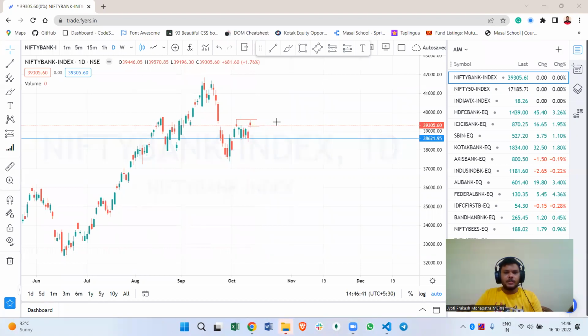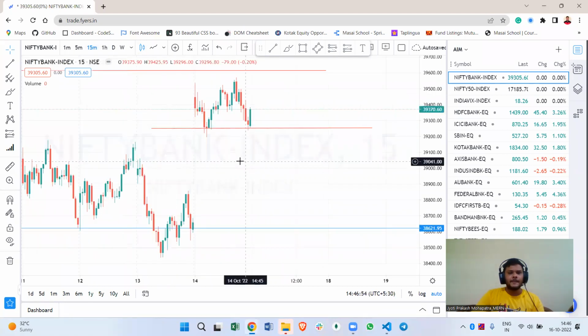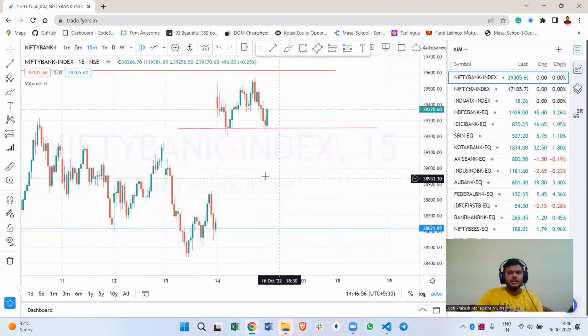Okay. And for positive movement or for buying, you need to wait for it. If it closes above 39,650 or above 39,700, then we can expect some buying happening here. Okay. And let's look into the 15-minute candle.